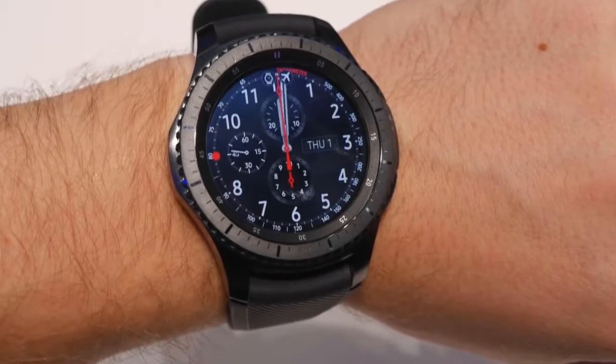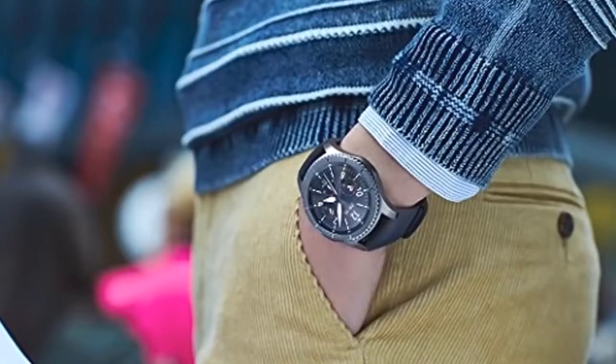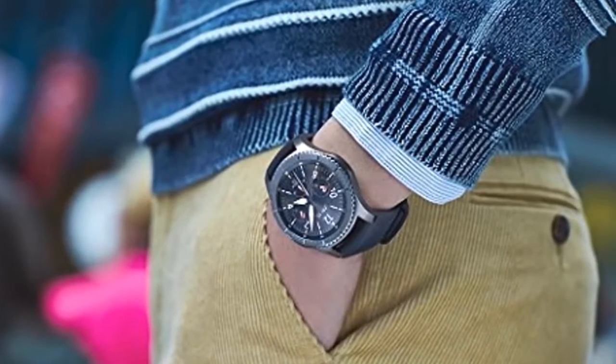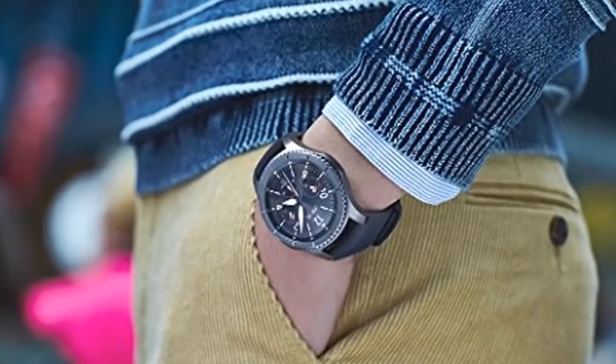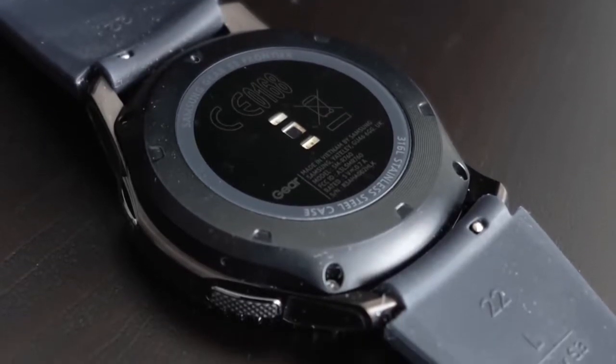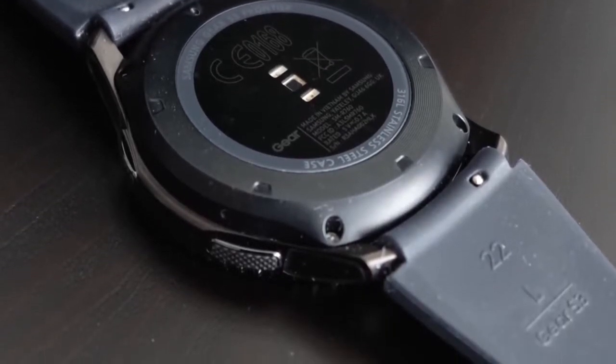Another thing that was a disappointment was the sheer lack of proper apps. That is mainly due to the fact that Tizen is still a smartwatch OS that is developing and becoming better. If you are okay with these minor inconveniences, then I can tell you that the Samsung Gear S3 is definitely one of the best smartwatches.